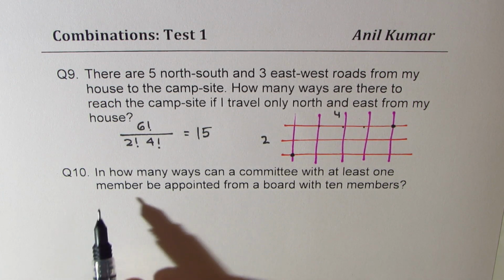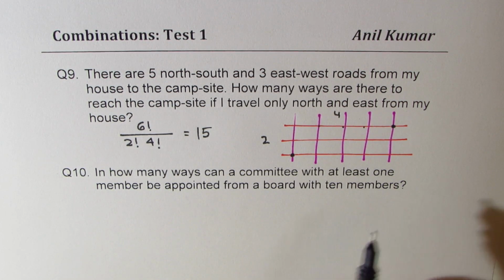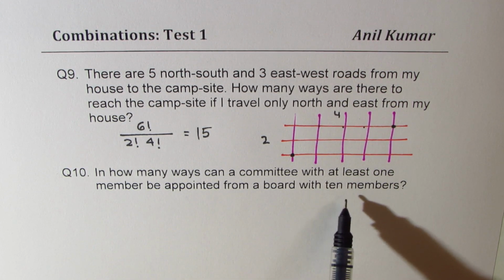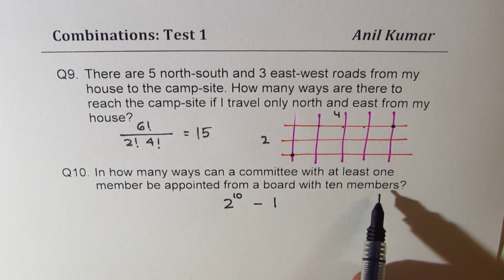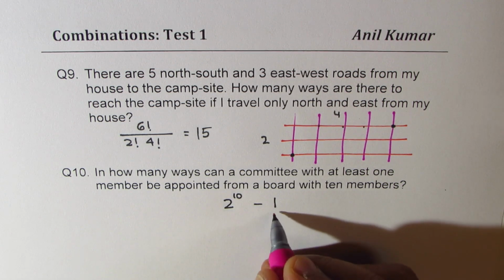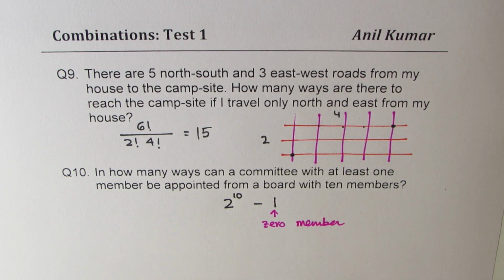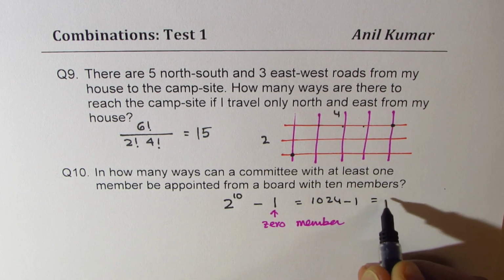Question number 10. In how many ways can a committee with at least 1 member be appointed from a board with 10 members? So it could be a committee with 1 member, 2 members, or whatever. So total combinations with 10 members should be 2 to the power of 10 minus 1. Because for every member we have 2 choices. We may select a member or we may not select a member. There is one combination which is not selecting any member, that will be subtracted, right? So this is no member, 0 selection. So that gives you the answer 1024 minus 1, which is 1023.